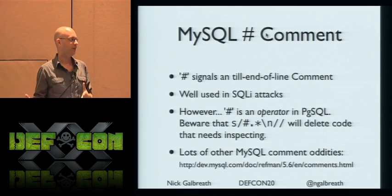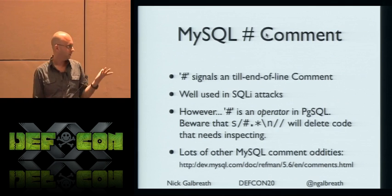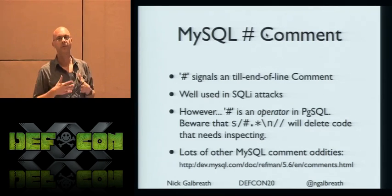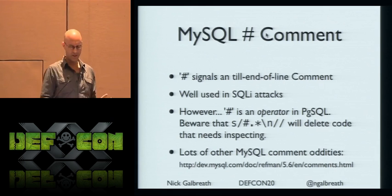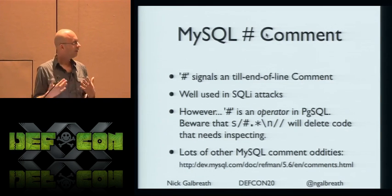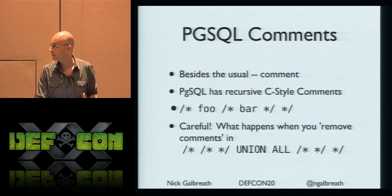And that's really interesting. If there's a firewall or WAF that's actually changing the input, this is a great way of, if you know the target's Postgres, throwing in these fake operators that don't do anything. It's very likely you're able to inject something courtesy of the WAF itself rewriting stuff. And there's just a ton of interesting oddities in MySQL comments. They're pretty well known, but I just wanted to call out that it's very complicated to tease these out. But there's more.